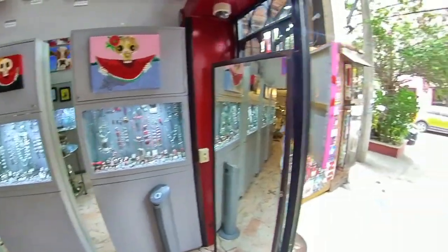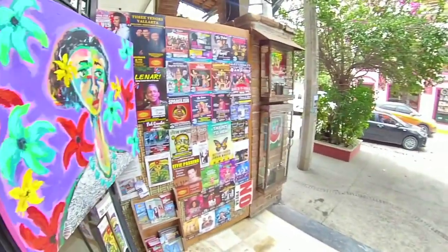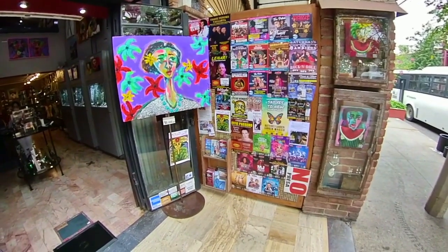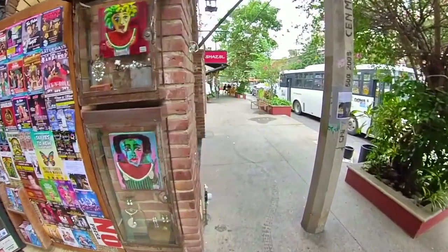That's right. Cassandra and Candace are out, taking care of their private ranch. But as you can see, Cassandra is a huge proponent of the local performing arts. She always keeps a bunch of posters outside of her shop.